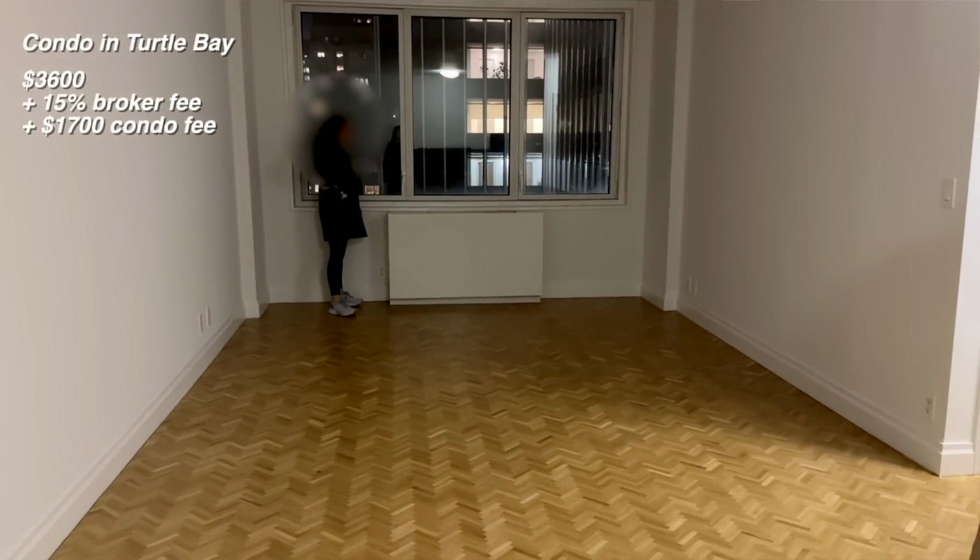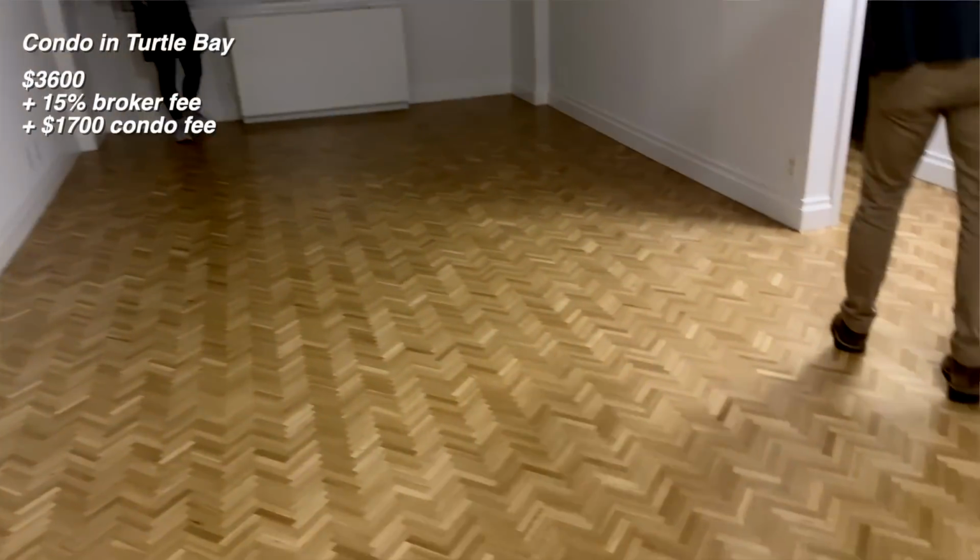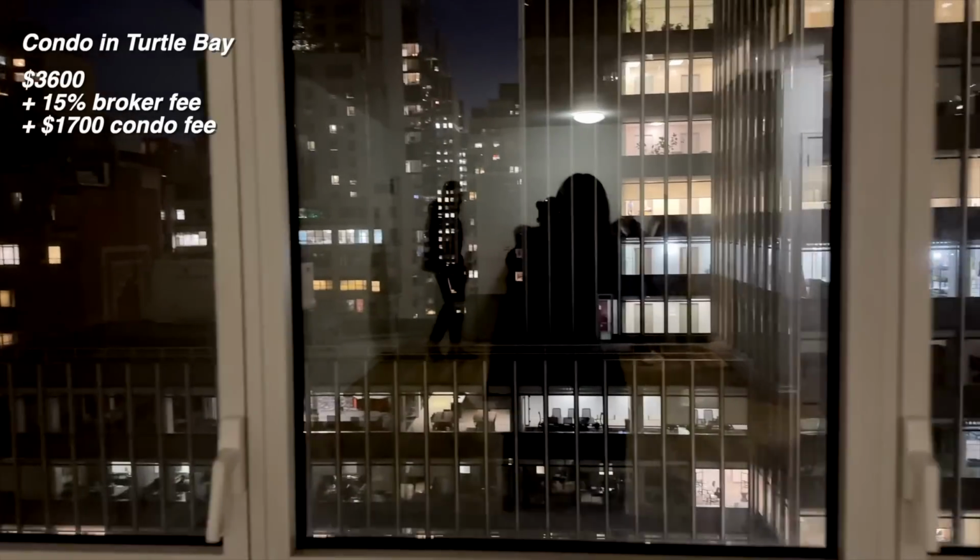There was also another unit in the same building that had the same price, so the broker took me to see that one as well. This one was a little higher up but less renovated than the first one. It was also an open house, so there are a lot of people viewing the unit.